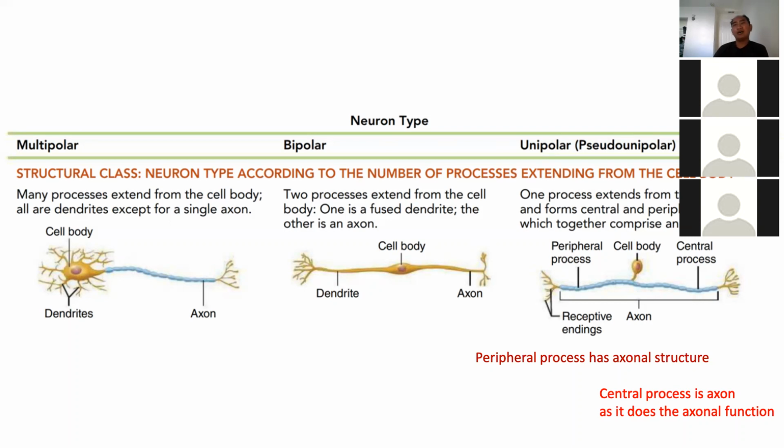Multipolar neurons are like the one we have seen: cell body, dendritic processes, axon going out, terminal button. That means many dendritic processes come out from the cell body. That's why it is a multipolar neuron. Information will be taken away from the cell body along the axon and go to the terminal button. So that is multipolar, because we have lots of dendrites.